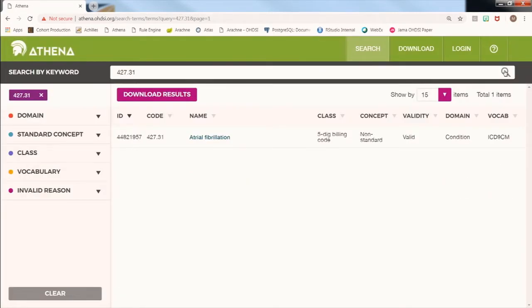And if you log in, you want to hit the accept button. There's an accept portion if you've never logged in for the first time. I apologize, I've logged in a million times, so I don't have to accept it. It's just saying you all have the ability to use SNOMED. We're in the United States, we do. So that's what that disclaimer is. But if you look, there we go, right? We looked up 427.31, and it's atrial fibrillation.